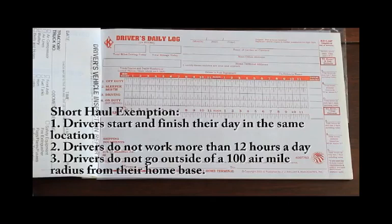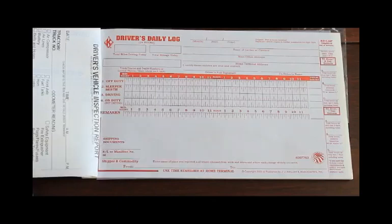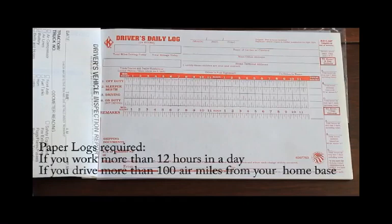Drivers start and finish their day in the same location, which we'll call your home base. Drivers do not work more than 12 hours a day. Drivers do not go outside of a 100 air-mile radius from their home base. Now, there are exceptions to this rule, which is when we use the paper logbooks. The exceptions are allowed 8 times in a 30-day period for each driver.